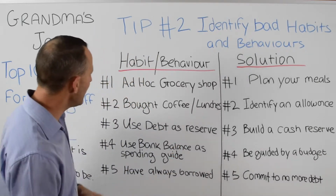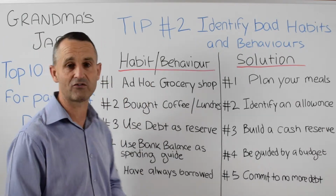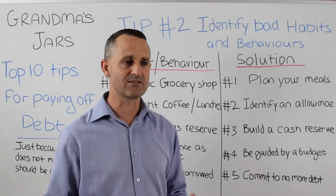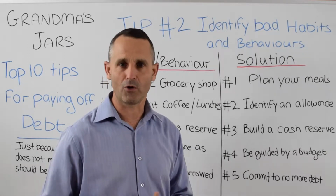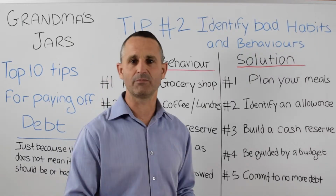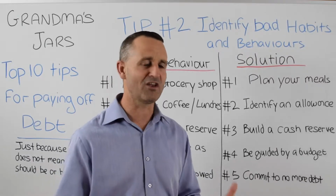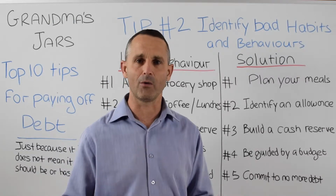Okay, so starting now, if we're looking at the habits and behaviours on the left-hand side here, you can see the first one that Fred's told us that he's got is he shops on an ad hoc basis, which means that he'll finish up work for the day. On his way home, he'll go via the supermarket and he'll wander around until he finds something he wants to eat. His intention is to spend $20, but unfortunately he ends up spending $50 just because he's hungry and because he's not planned, and he'll come out with a few extra nibbles and so on.